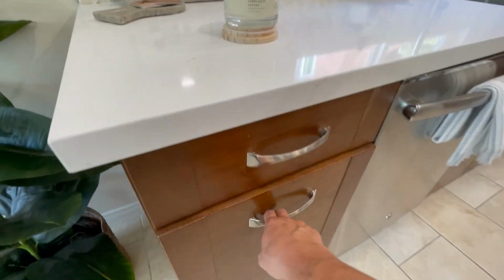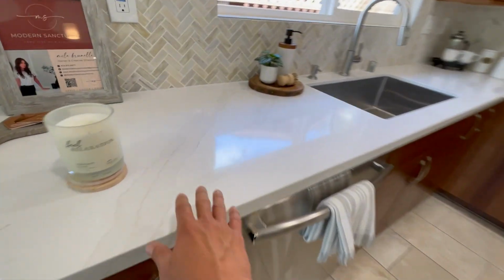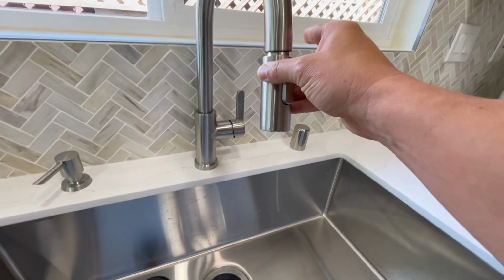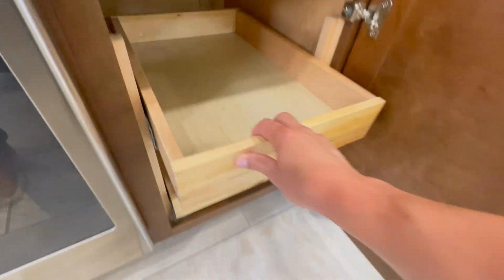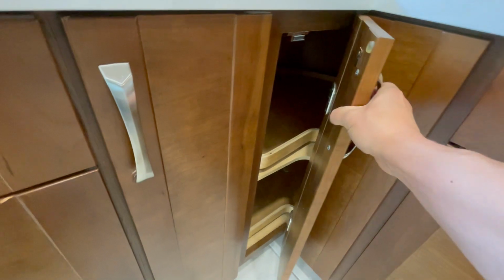Okay, here's where your trash can is. A good location for that. Tons of quartz countertop space. All right, you got the brushed stainless steel faucets, a little area for your coffee. When you open up some of these cabinet doors, you got the pull-out drawers in there as well. And in the corners, you have the Lazy Susan back there. And you even have space here with the built-ins for your cookie sheets and when you're cooking.